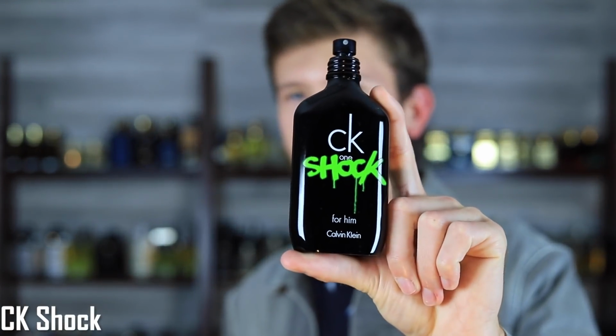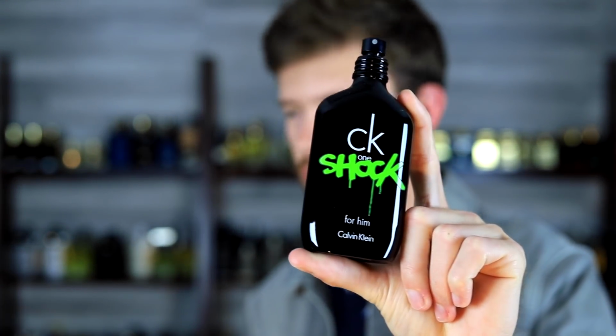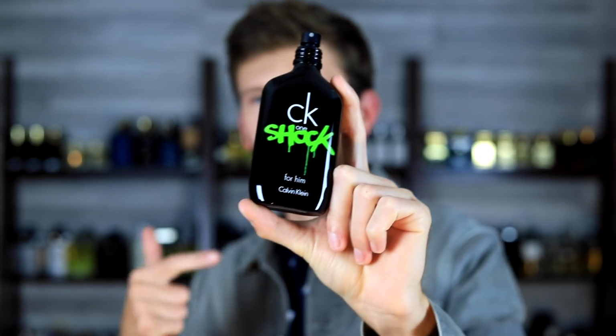CK1 Shock is our second to last fragrance here. This one has tobacco, amber, cardamom, and energy drink note. Yeah, energy drink accord, I should say. It's weird, but it's in there.